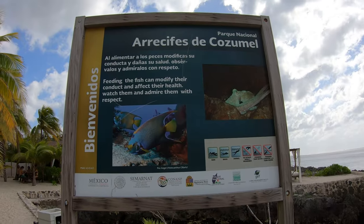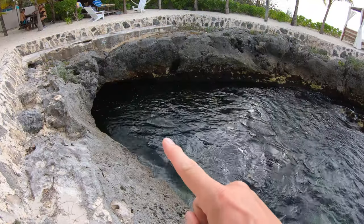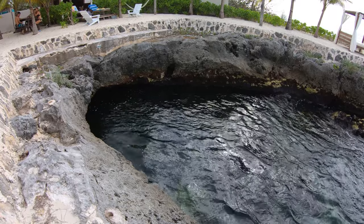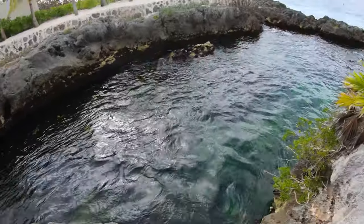Cabana Beach is a gorgeous private beach club. It's located at the south end of Chunkanab Park. That is the entrance to a cenote and an underground cave. The water is fresh and cold.